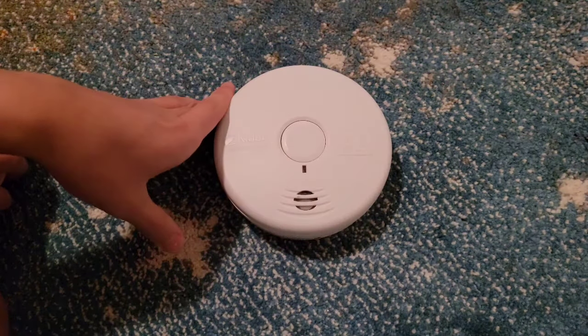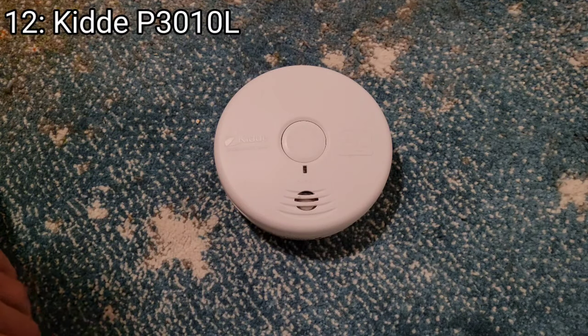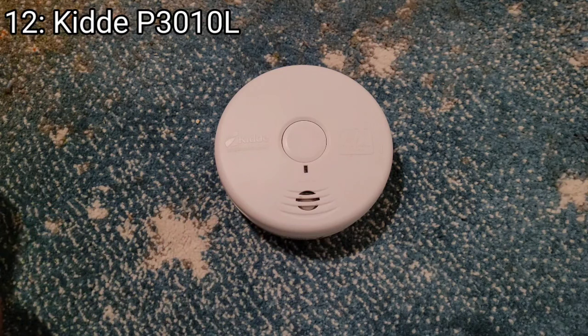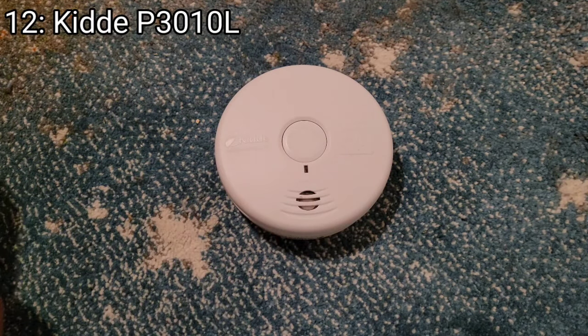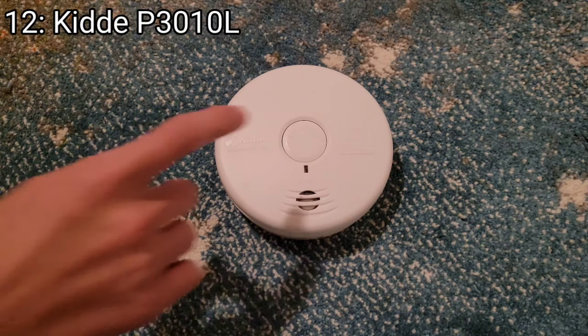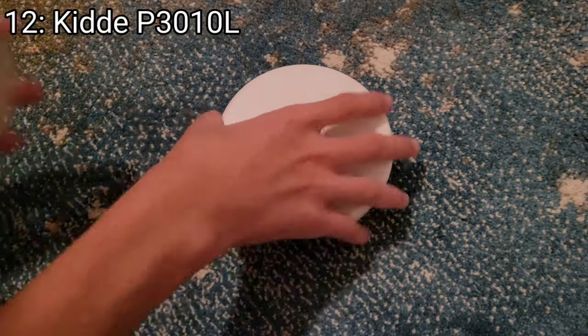So now we're gonna move on to, in my opinion, kind of crappy smoke alarms. And it is the Kidde, this is garbage, P3010L. This thing falls on me like 5 times. I do not recommend these. They're actually pretty darn bad if you ask me. They don't work well at all. At least the P4010s were a very big improvement to these. They were like the early versions of the P4010s, basically.